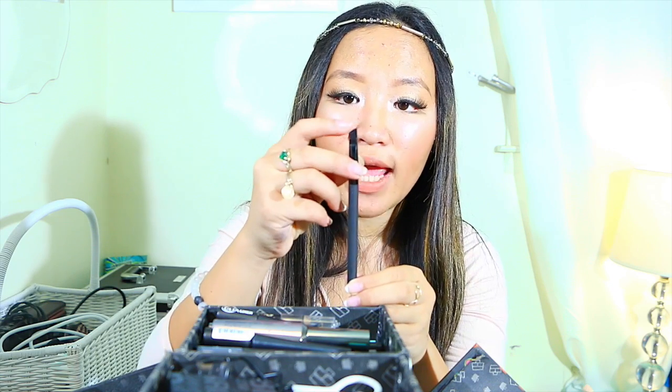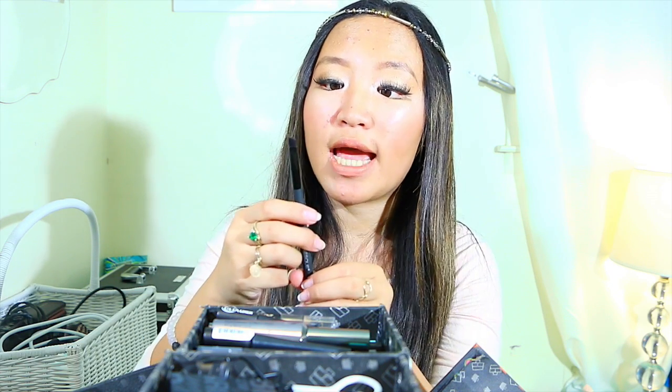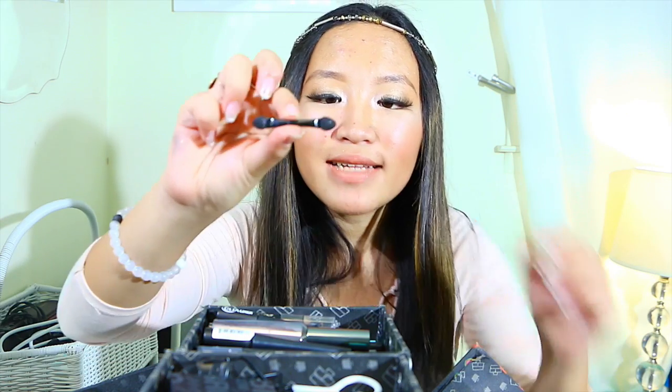Then I've got more of an angled brush that I haven't used yet actually, but I really should soon. And then I have this little itsy bitsy teeny one for extras, I guess you could say. This is supposed to be a part of another palette, but I don't know which one.